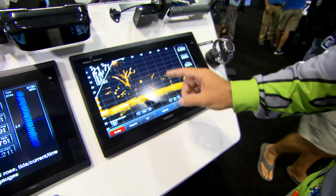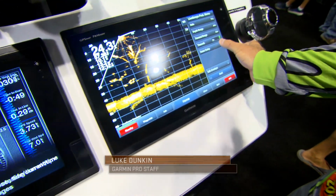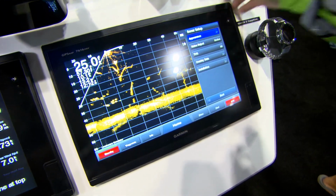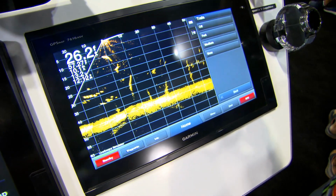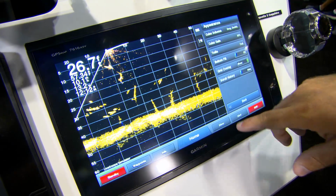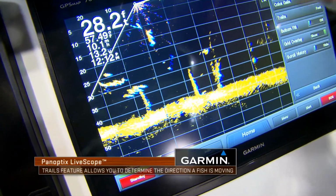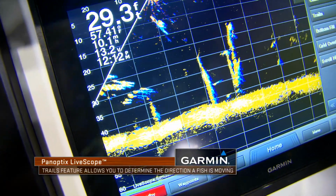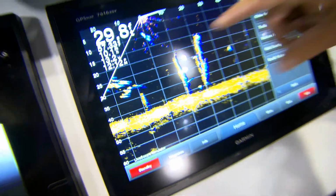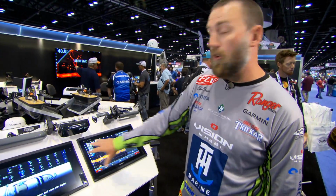One of the coolest things about LiveScope that we didn't have with the original Panoptix is a little feature called trails. So we go into our sonar setup, go into appearance, and you have the trails feature right here. We have it off. When you turn it on, it's going to create almost a little comet trail, a little tail right on the back, so when those fish are moving across your screen, they jump out at you. When you're sitting stationary, you can see them right there moving around. When you put it on fast, that trail disappears.